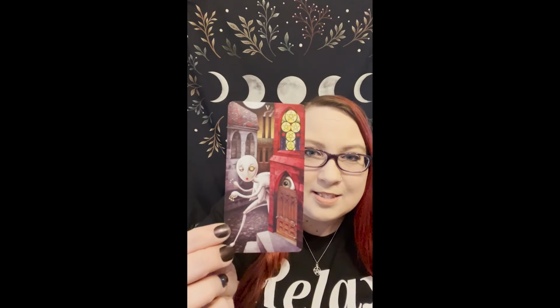I also really like the odd shape of these cards. I'm not sure why, but I feel like it really emphasizes the artwork.